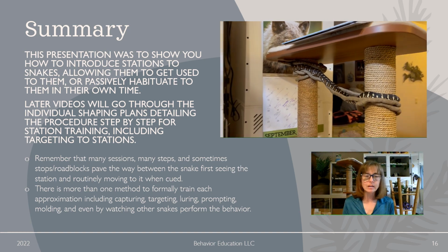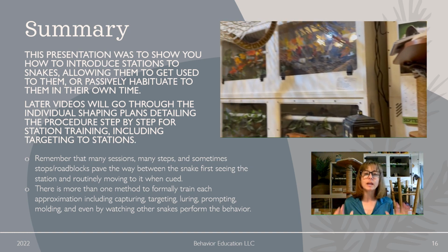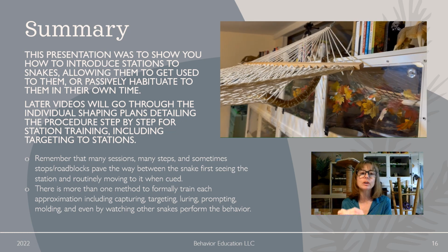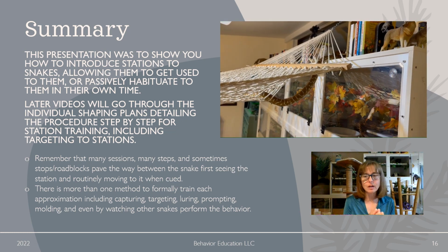Remember that many sessions and many stops pave the way between the snakes first seeing the station and routinely moving to it when cued. When they hit those stops or those roadblocks, don't get discouraged. Just keep doing what you're doing, and eventually the snakes will get past that. If they accidentally have a bad experience, just take a few steps back. You may even have to start over from the beginning, but you just want to facilitate this process and let the snakes decide that this is an activity that's safe for them to do in their own time.